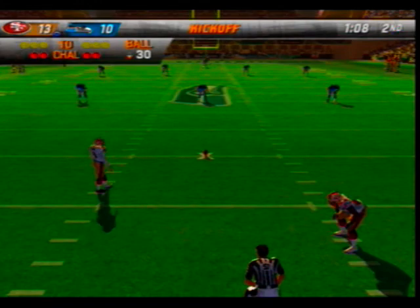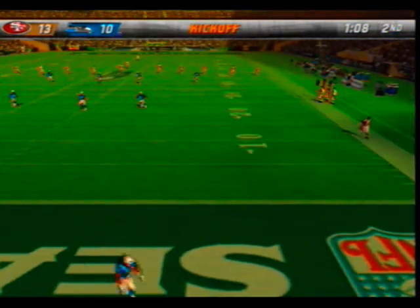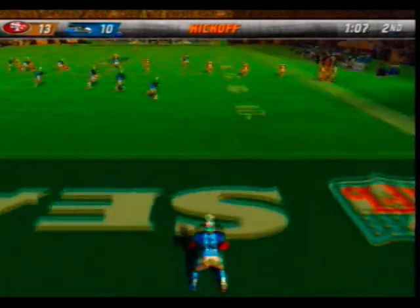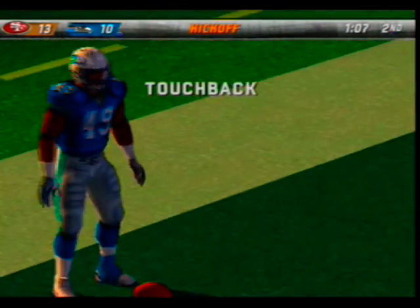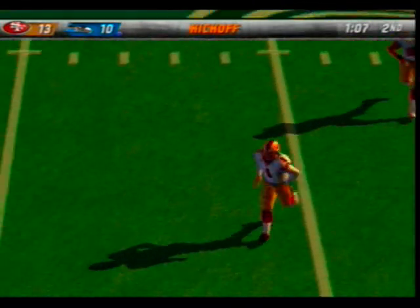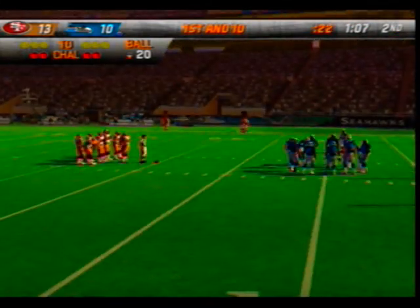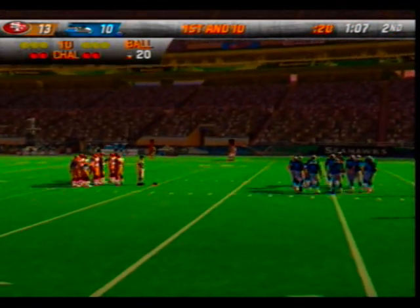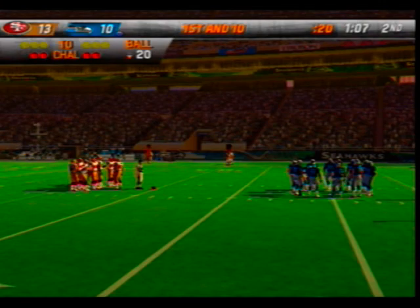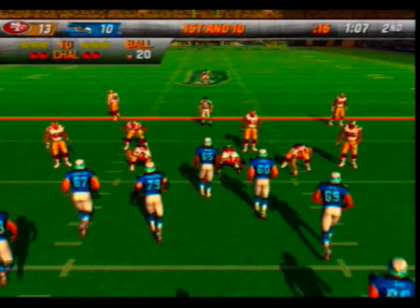In to kick this one off. This one is fielded by Warner. The Seahawks need to score quickly as they start this drive at the 20-yard line. Ball on their own 20.